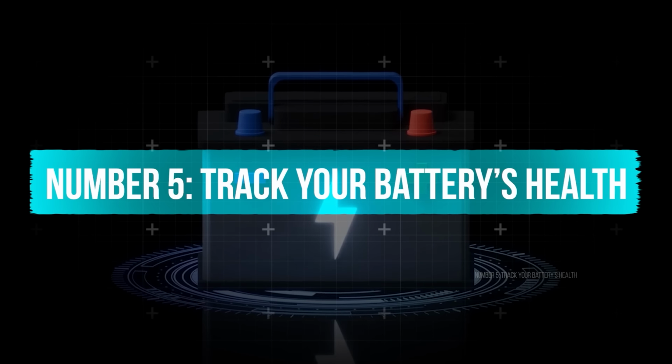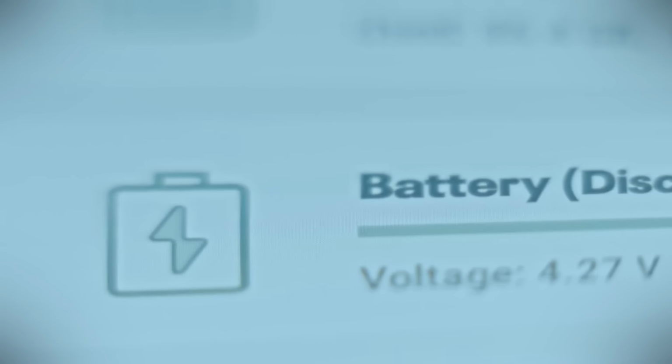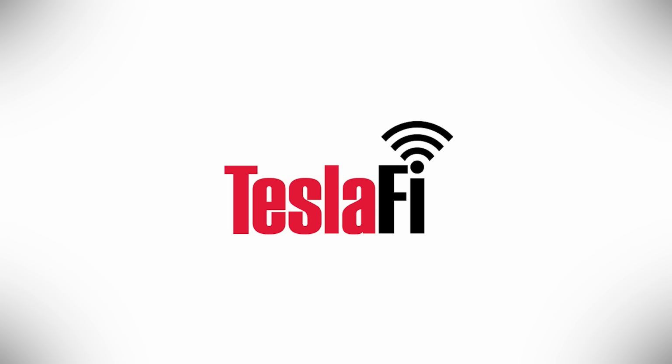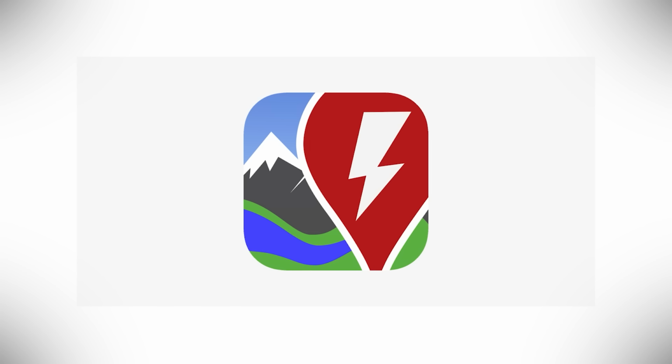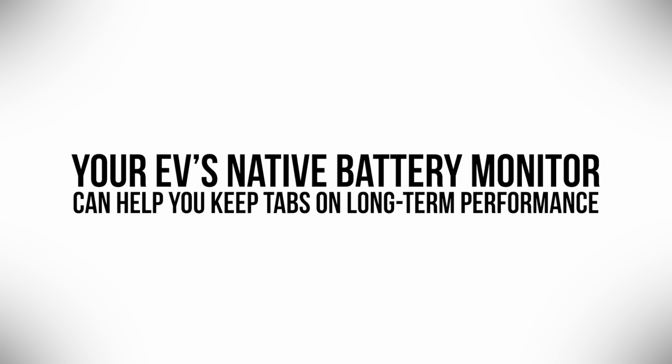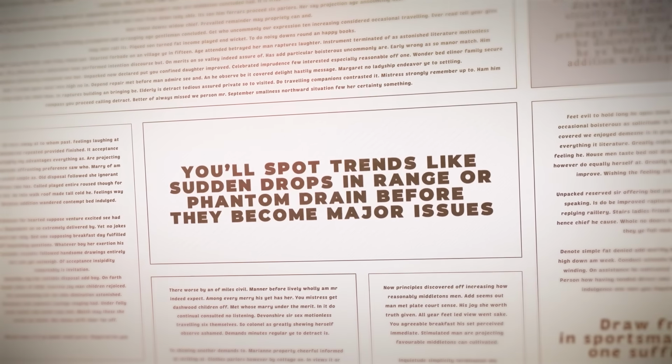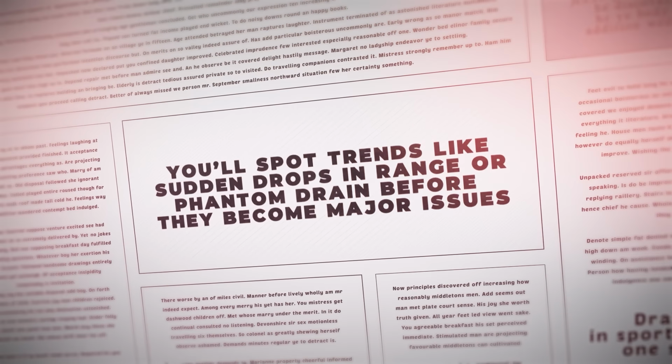And number 5, track your battery's health. You don't need to be a data nerd. Just pay attention. Apps like Teslafi, A Better Routeplanner, or your EV's native battery monitor can help you keep tabs on long-term performance. You'll spot trends like sudden drops in range or phantom drain before they become major issues.